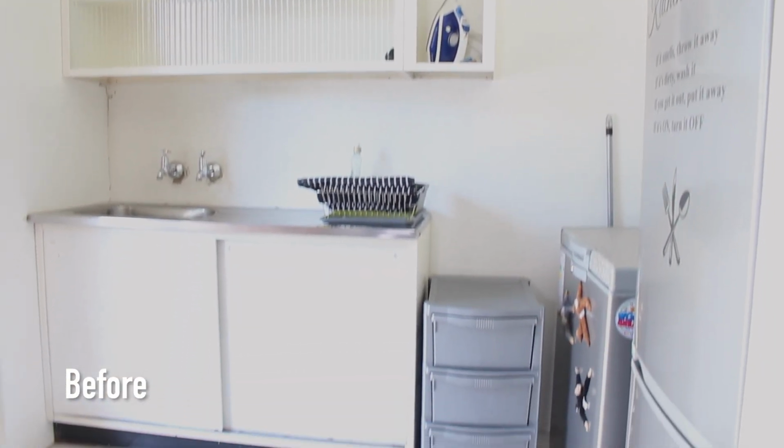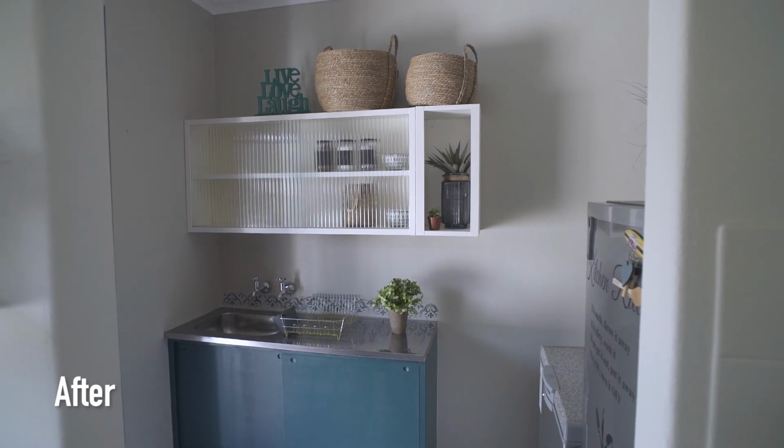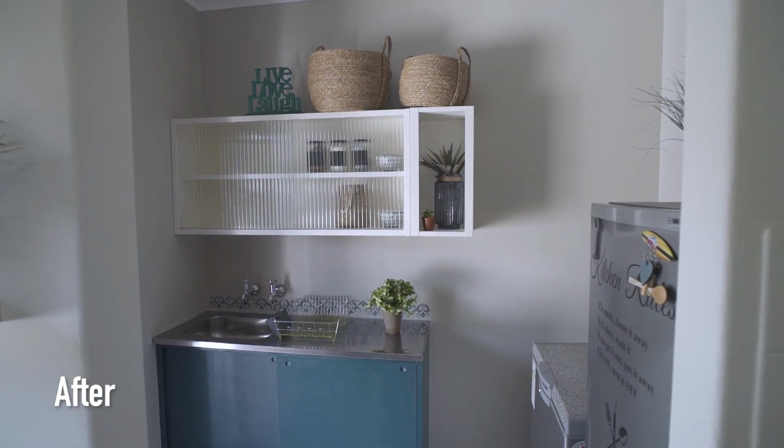Scullery had an uplift. So I stenciled above the taps. We've painted underneath the basin, and then everything up there is painted, it's fresh, it's new, it's clean.